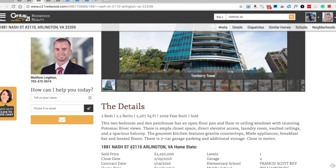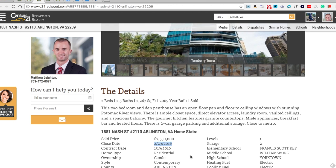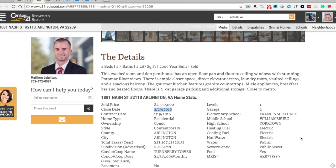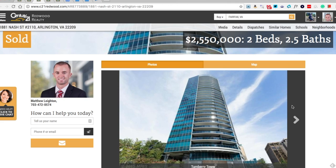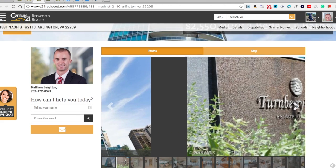Again, you get the den. This one closed in February as well. So lots of earlier in the year condos that closed. It came with 2 parking spots. We're not going to dig too deep in. Condo fees, 1700 just for the condo fees. That's not even the mortgage. That's just to be a part of the condo.